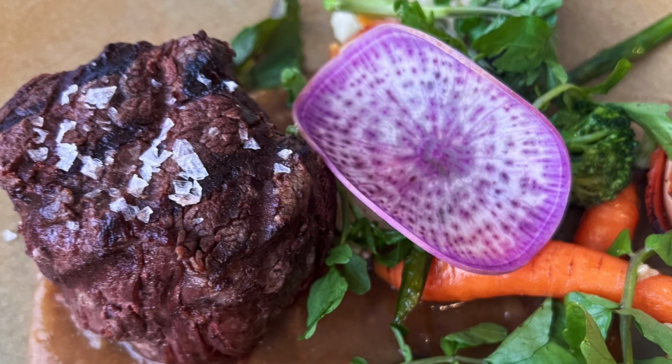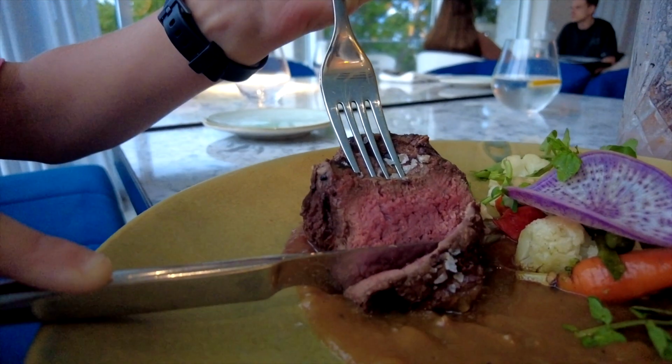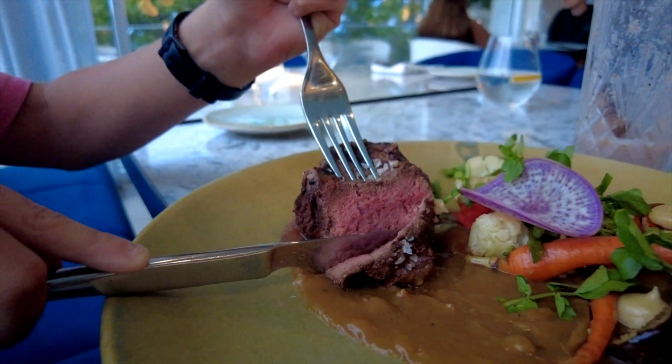And because they do vegetables so well, they serve these meats alongside just the most beautiful vegetables. None of them are overcooked. They're just done so well. And I love it when vegetables are done well. That looks delicious. That's like perfect. I want a bite of that.